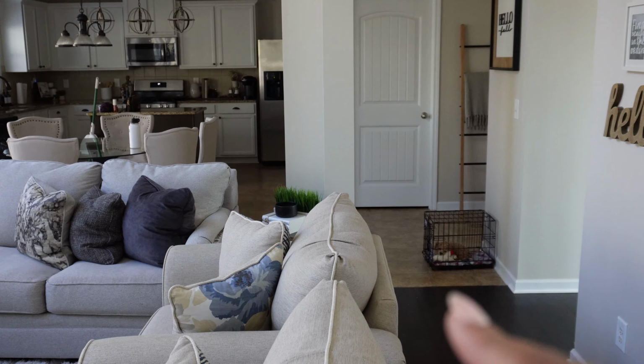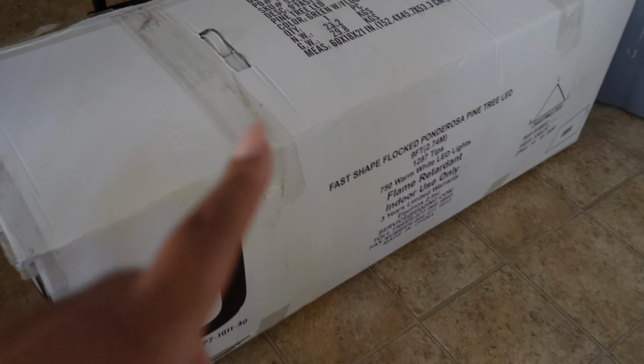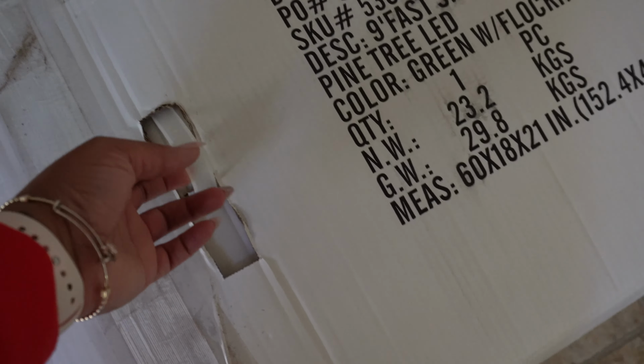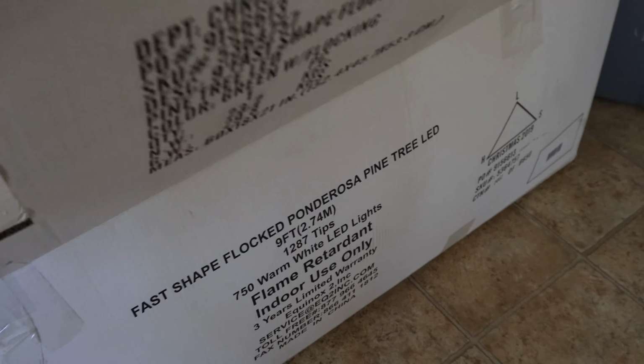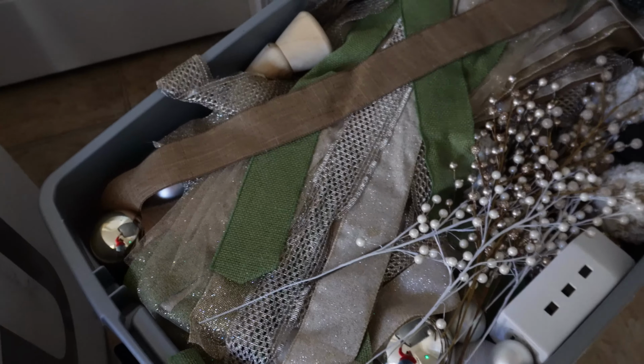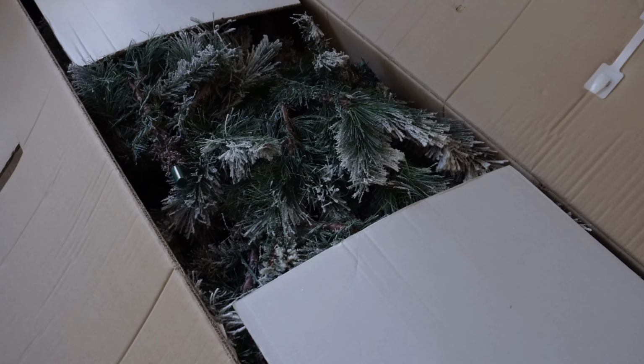Had to put Bentley up because he was getting everything. So I just got the tree out. I do still have a flock tree, you guys, and I always put mine back in the box that came in. To me, it's just easier to store that way. So we are gonna get this bad boy out. How tall is it? Is it 10 foot? 9 foot, sorry. Yeah, 9 foot. And I have this container with all of the decor in it. You guys can see this was the color scheme last year. We're gonna go with that same scheme. Let's take her out and put her up.